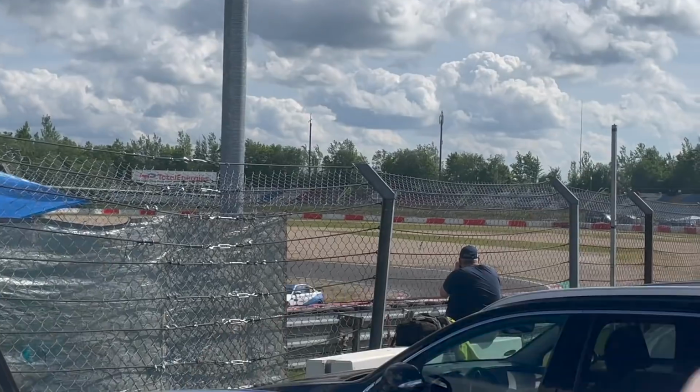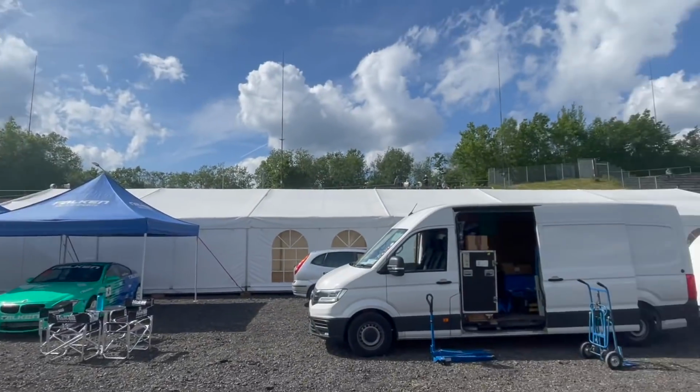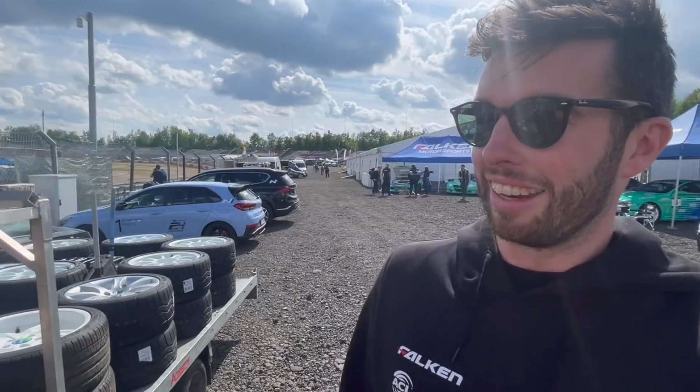We're going to be drifting this hairpin. This should be absolutely packed with people here later tonight. So it's a really cool experience. I've been coming here to the Nürburgring since 2012, so it's great to be back with Falken Tires once again. And we're going to do our best to put on a great show.